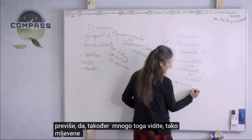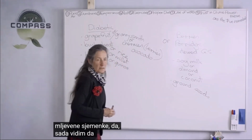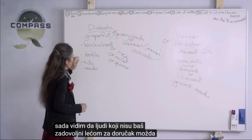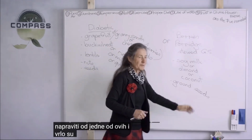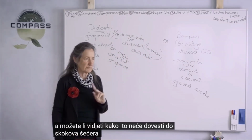So ground seeds. Yep. Now, I find that people that are not real happy with lentils for breakfast, maybe not a buckwheat fan, the porridge could be made out of one of these. They're very happy with that. And can you see how that won't get their blood sugars spiked, yes?